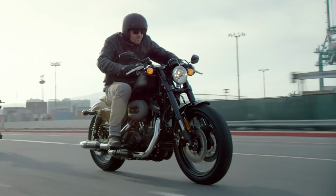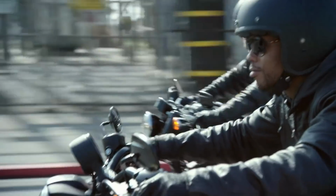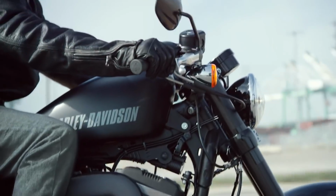Anyway, that's all I have for you today. What are your thoughts on where Harley-Davidson is going? Do you think leveraging the Revolution Max engine will be a good starting point for these new bikes as they move into new segments?